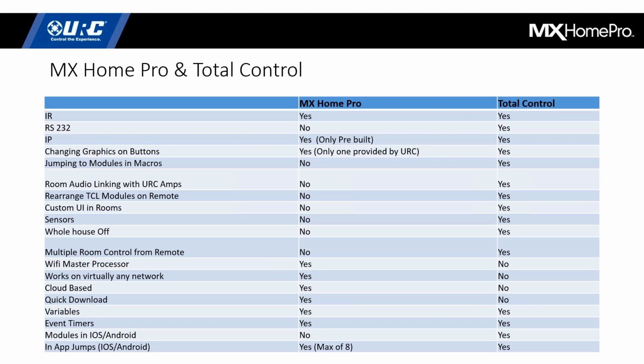Is that going to change in the future? Maybe, probably, but it's not there yet. So I'm saying yes, only pre-built ones from MX Home Pro. Total Control has the ability to write custom IP commands. Okay, so you are reliant on the URC's IP database for MX Home Pro. Just keep that in mind.